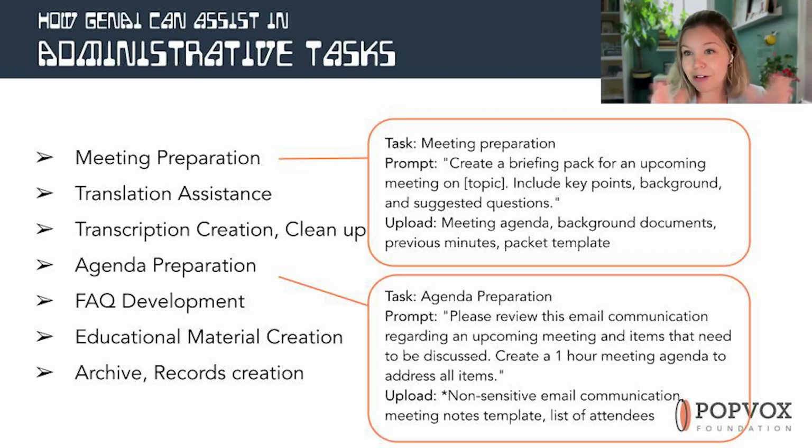With that being said, I would just like to note a reminder that when asking it to do transcriptions or to prep for meetings, to once again just be very conscious of the information that you're inputting into the LLM regarding those personal names or personal identification information, and just make sure that everything that you put in is okay to be publicly accessible.